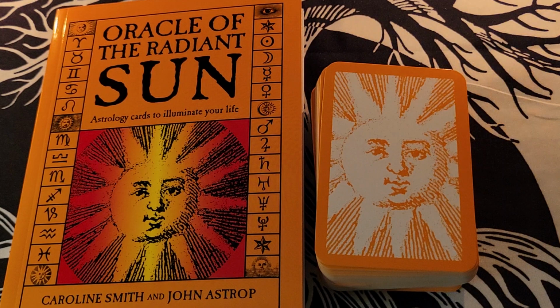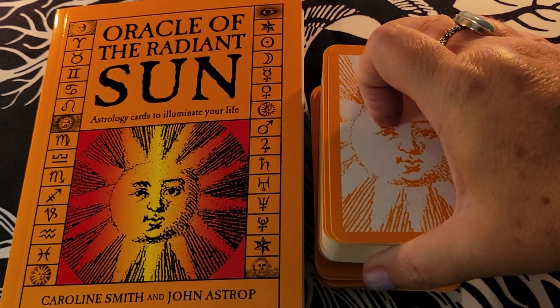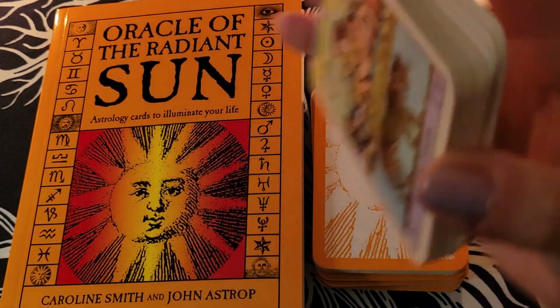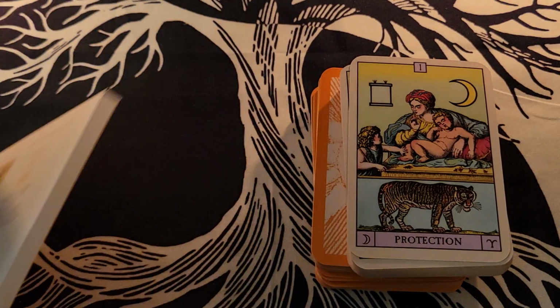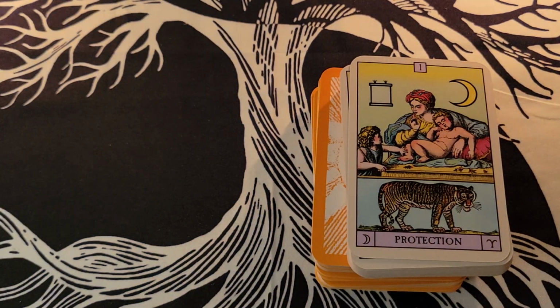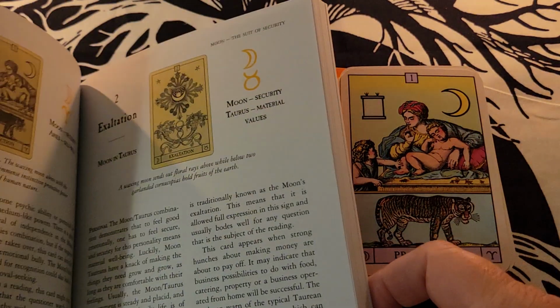Actually, you know what? Let's choose a card at random and let's just have a look at the book. So I'm just going to go like this. And what are we going to take? We've got protection. So let's have a look. So we've got moon energy. So let me find the moon. Where's the moon? Hang on. Oh, here we go. Moon in Aries. There we go. So moon in Aries.